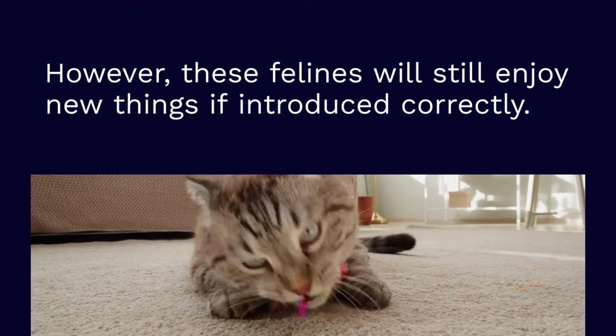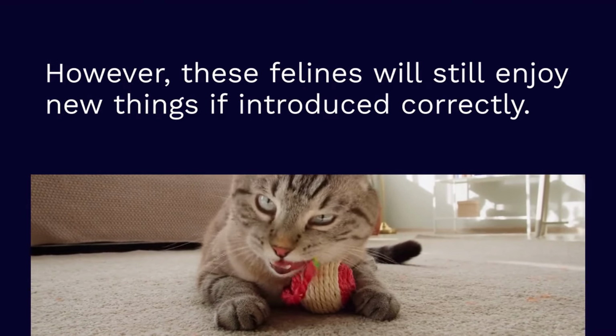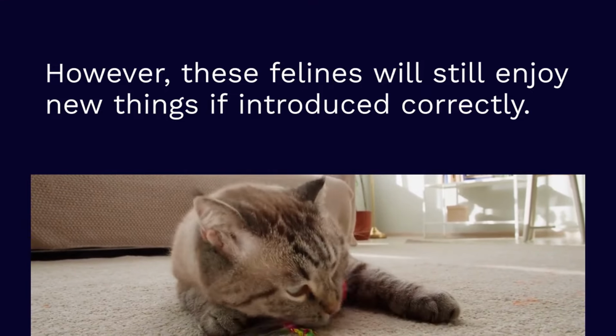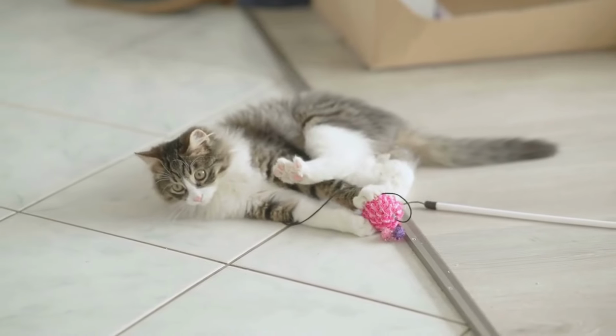However, these felines will still enjoy new things if introduced correctly. For example, if you're buying a new toy for them, consider the ones they already like and what they have in common, be it the material, the form, or maybe the sound they make, and purchase something in the same style.